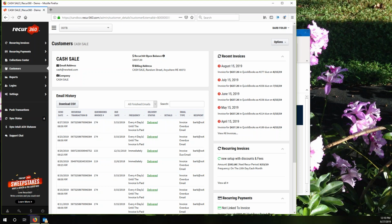Okay. Then I have a few updates that are specific to QuickBooks Desktop, and this is our QuickBooks Desktop connected account in my test system here for OOTB.